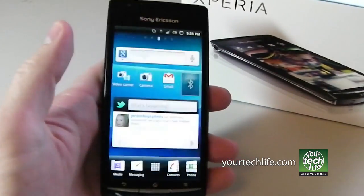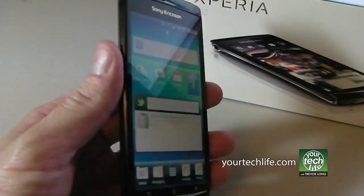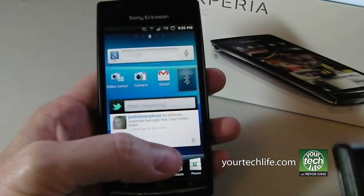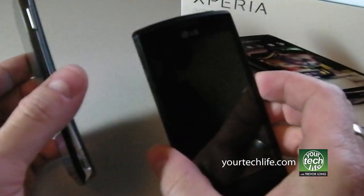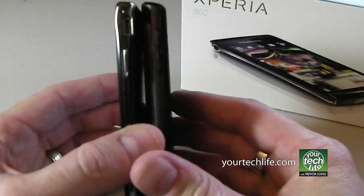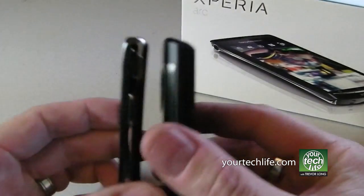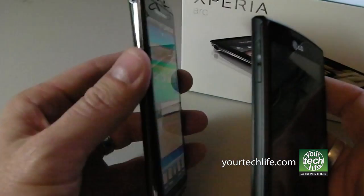Alright, well look, the first thing we notice about this SONY XPERIA Arc is frankly how thin it is. Now, what's interesting about this is it's actually not overall that thin. If I just put it up against, I think, an LG Optimus 7, when you sit them side by side, resting on a table for example, they're very similar. But here's what Sony's done. They've made it feel thin.